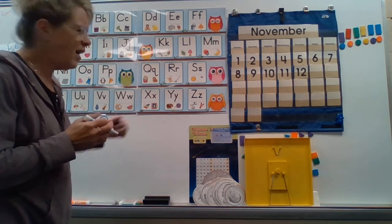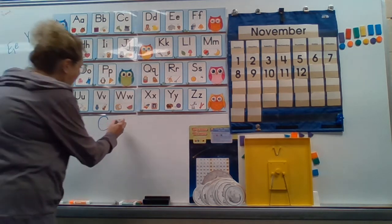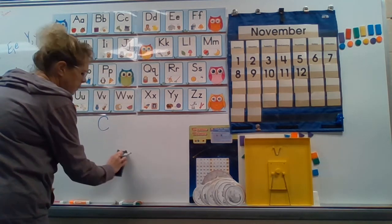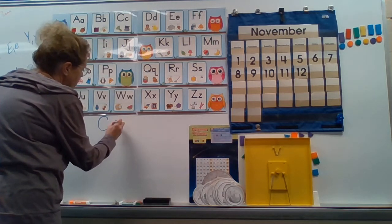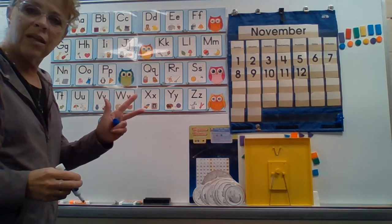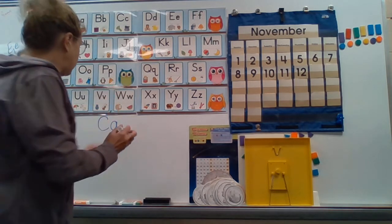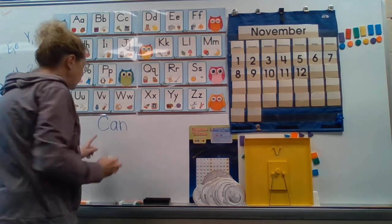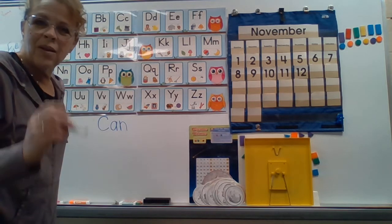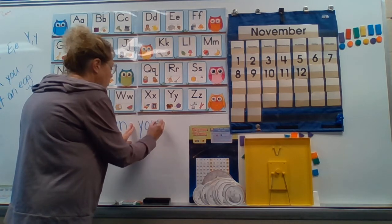K-A-N. I heard a, apple, in the middle. C-A. Well, I want to make sure my A is not that big because my C is a capital letter because it's the first word. Now let's see if we can figure out what's at the end. K-A-N. N. Nest, net, never, N. Can. My next word's you. Do you remember how to spell you? Y-O-U. Right? Leave my two finger space and put Y-O-U.